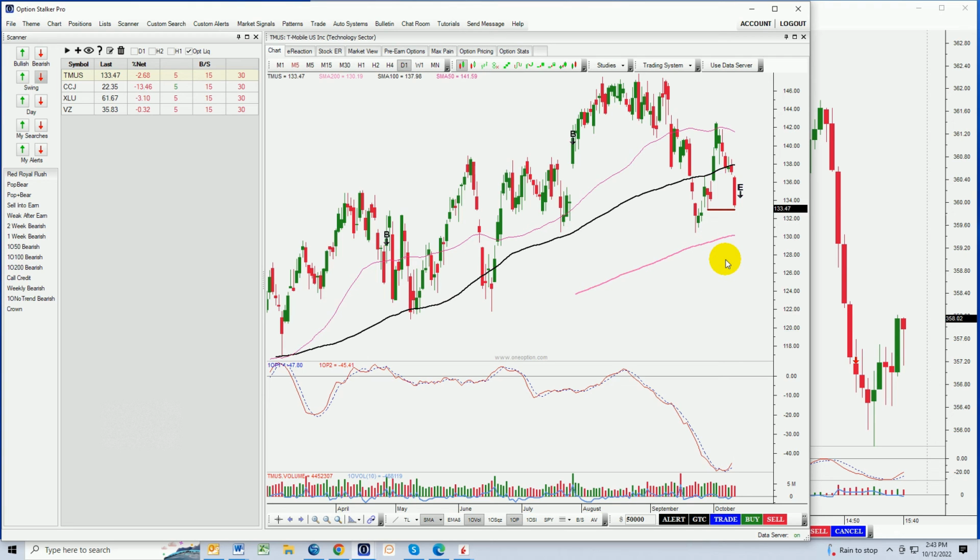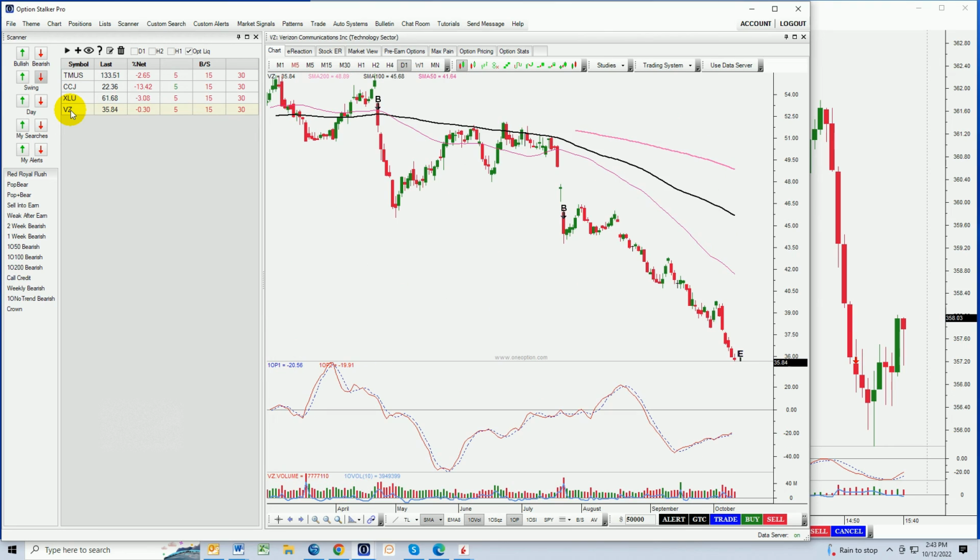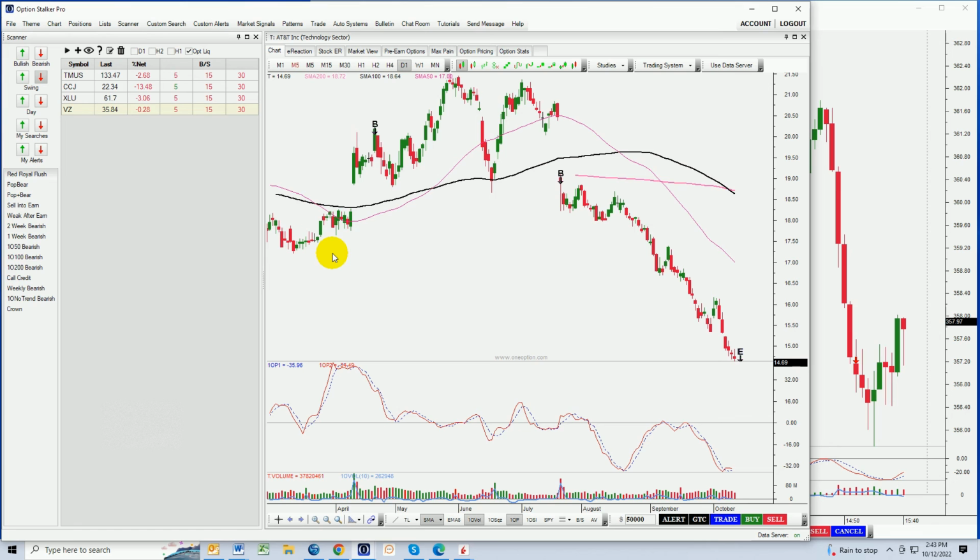What else might I like about this stock? Well, if I look at this particular search today, you'll notice that I have VZ on the list. Huh, T-Mobile's in the same space as Verizon. Look what Verizon's done. Nasty, nasty selling. A little while ago, AT&T was on that list too, also a cell provider.